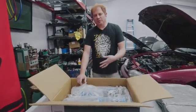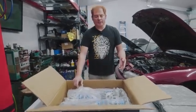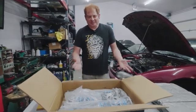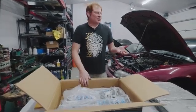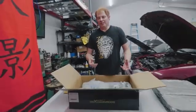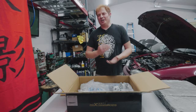So eventually I ended up swapping them out for the MaXpeedingRods coilovers that I got, and I was surprised at how well they rode. They were better than the Tanes. So I left them on there and I was using them all the way up until I got the BC coilovers that we have now. I've been very surprised with the quality that they offer and at the price point that they offer it at.